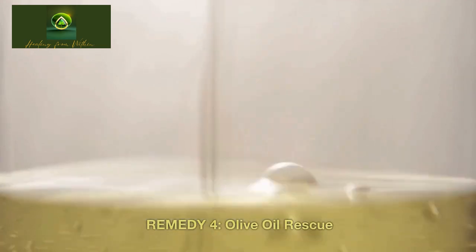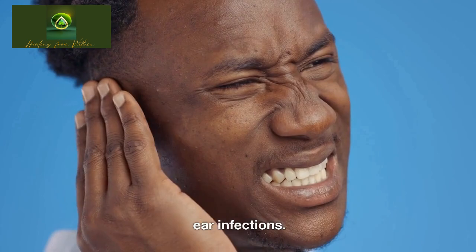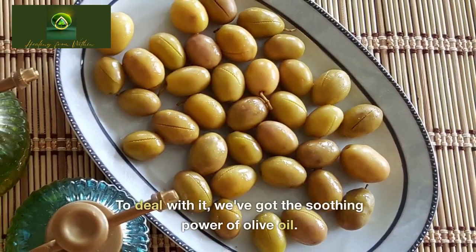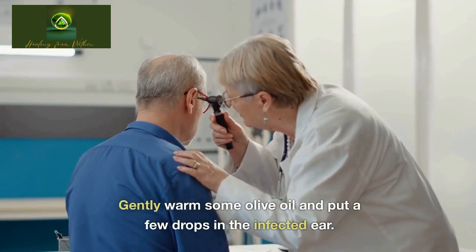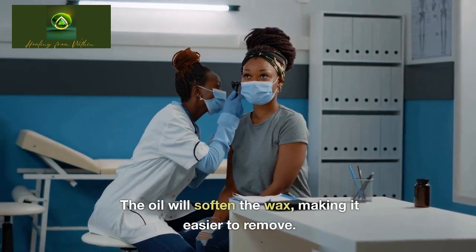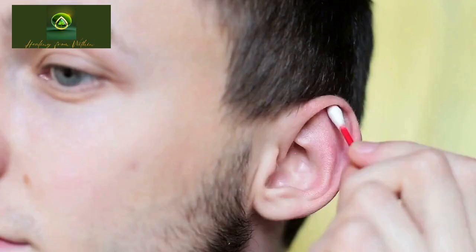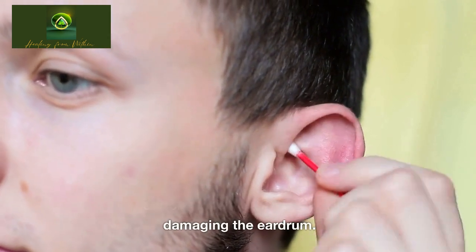Remedy 4. Olive Oil Rescue. Wax buildup can be a culprit behind ear infections. To deal with it, we've got the soothing power of olive oil. Gently warm some olive oil and put a few drops in the infected ear. The oil will soften the wax, making it easier to remove. Remember, be cautious with cotton-tipped swabs to avoid damaging the eardrum.